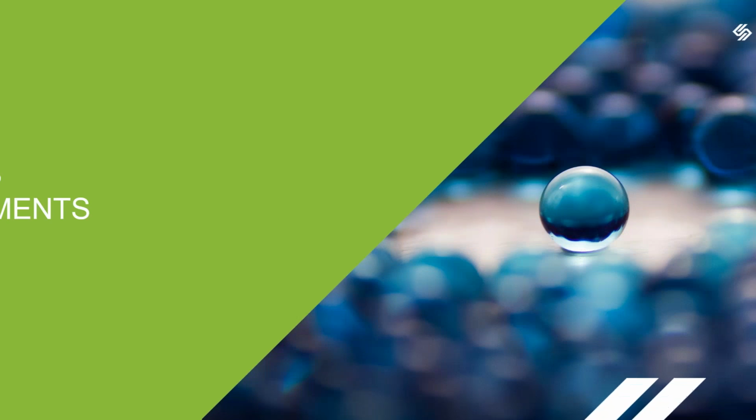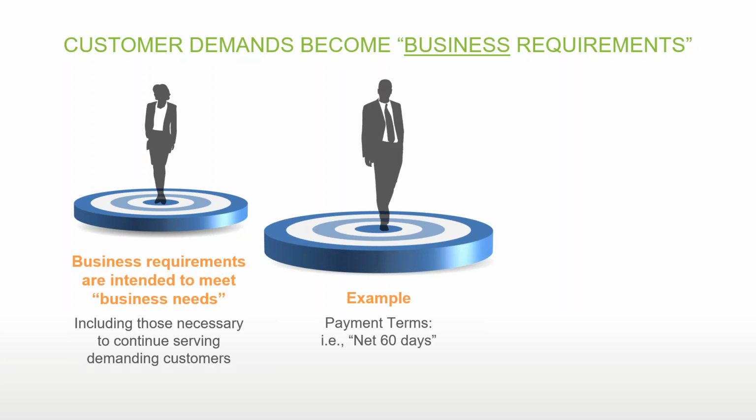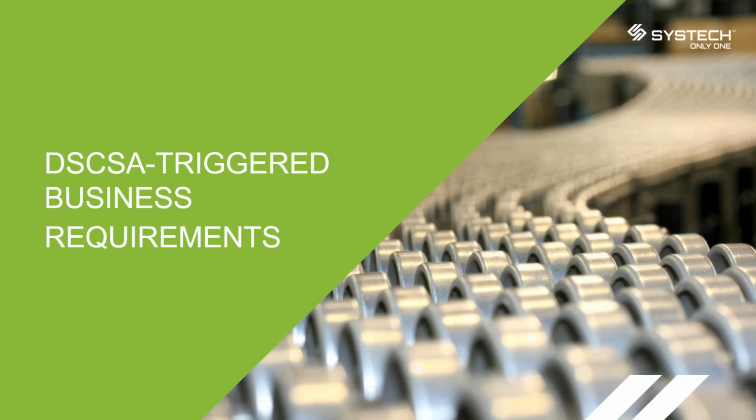Okay, business requirements are a little different. In most businesses, business requirements come from fulfilling customer needs, including those necessary to continue serving demanding customers. The reason a business chooses to meet a business requirement is to continue to attract customers. For example, a customer will usually demand some specific payment terms as part of their willingness to purchase from a supplier. In some cases, you might be able to negotiate terms that are attractive to both parties, but usually the customer presents it as a take-it-or-leave-it requirement, and this becomes a business requirement that the supplier must meet if they want to do business with that customer. There are lots of business requirements like this.